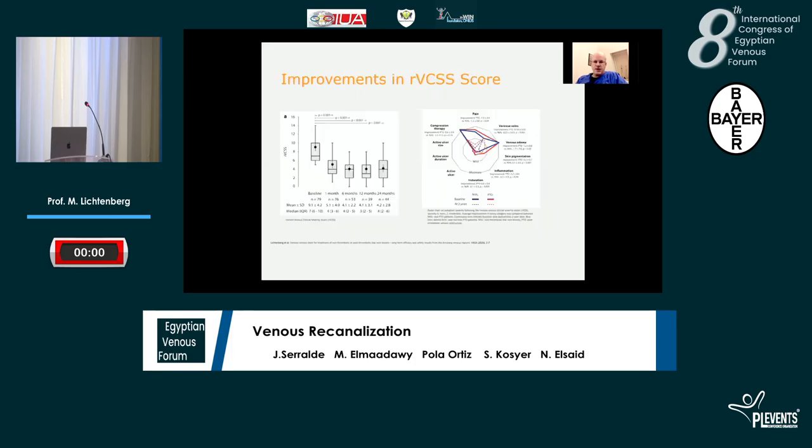You can see here that these patients after Venovo venous stent implantation improved significantly in terms of VCSS on the left side from baseline to 24 months. It stayed very stable, with a very low VCSS. On the right side you see a radar chart which shows that especially pain improved in these patients, and also venous edema and active ulceration in patients with a C6 situation improved significantly.